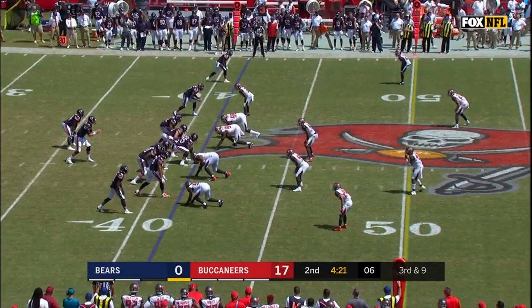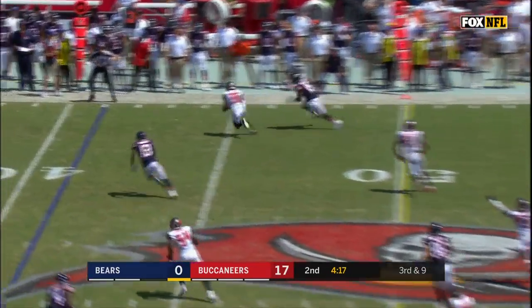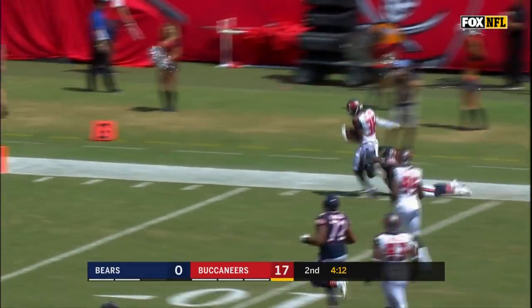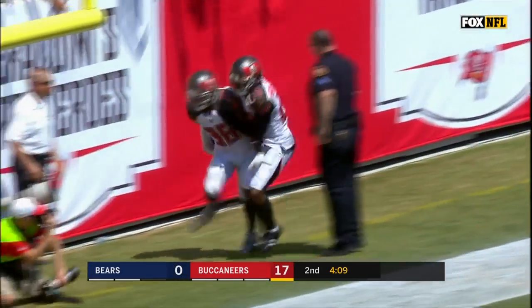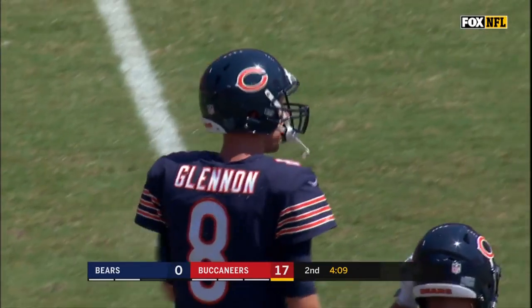They clicked on the 3rd down play the last time. Glennon hit Bellamy, and here's Glennon. And it's intercepted by Robert McLean, the nickelback. And he gets in for the score. Touchdown for Robert McLean.